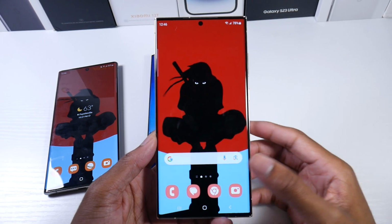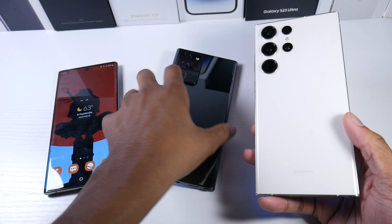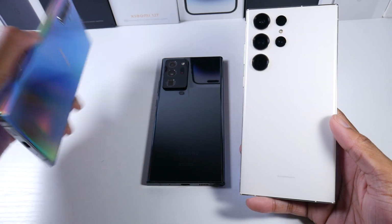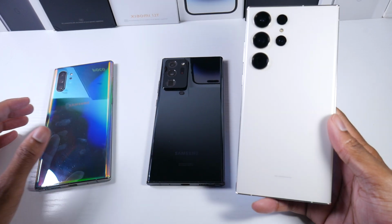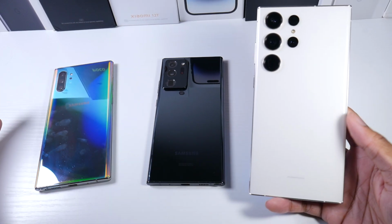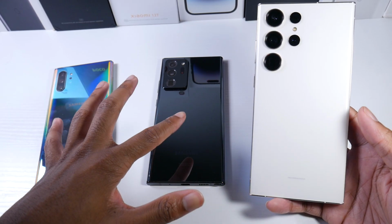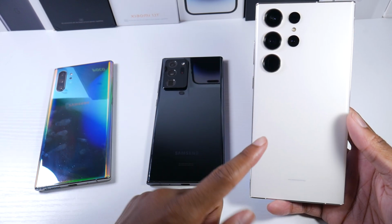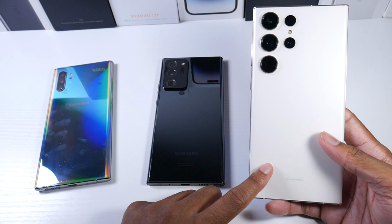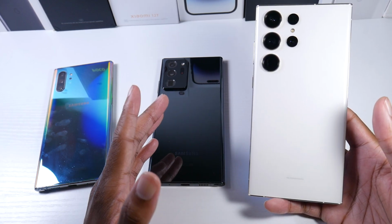But besides that, all of these phones have wireless charging. All these phones have reverse wireless charging. And these phones can get around 6 hours of screen on time. I actually did a battery drain test on it. Yeah, so these phones do a decent job at battery life, but this is definitely an actual upgrade when it comes to battery performance. So that pretty much sums up the comparison.